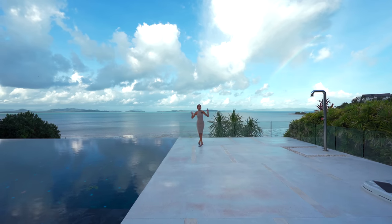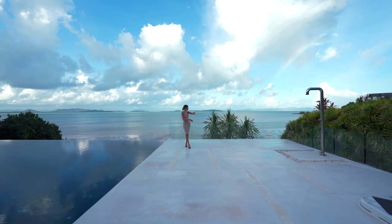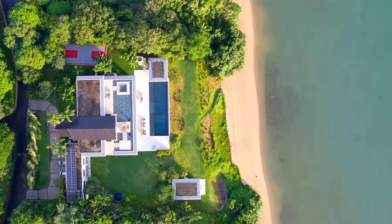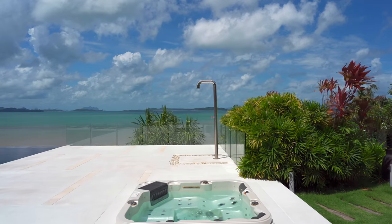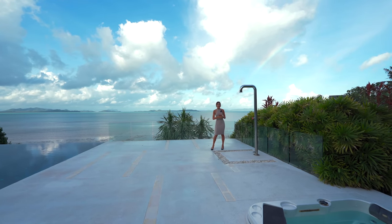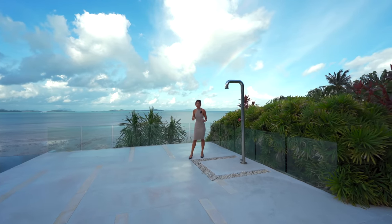This view is so incredible. It spans out huge. You can see your private beach on the bottom as well as another green patch all the way at the bottom as well. We have the first outdoor shower right here. I am really obsessed with this. You wouldn't expect something like this because it looks very industrial, but it gives the perfect match with this contemporary and modern home.